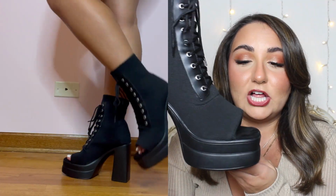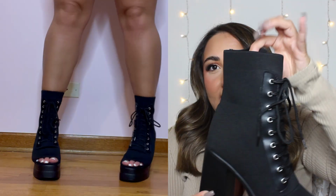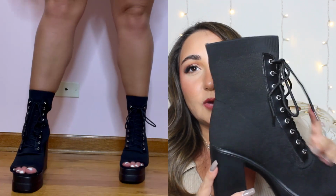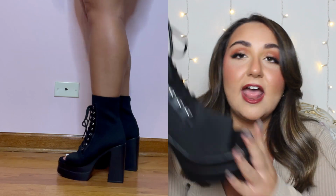So here it is. It's a pretty big heel. You have the platform and then you get the lace up detail here. It kind of goes into a sock booty type vibe. And it is breathable fabric here, which I love about Cuccoo shoes. All of their stuff is breathable, very comfortable and stretchy. These shoes are so comfortable. When I tried them on, I was like, I could wear these out. I could stand all night in these.